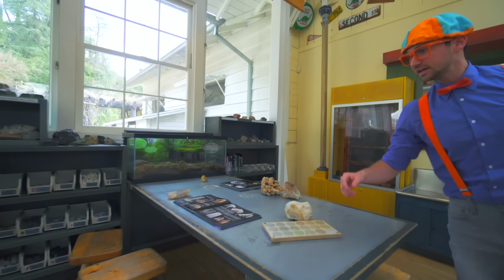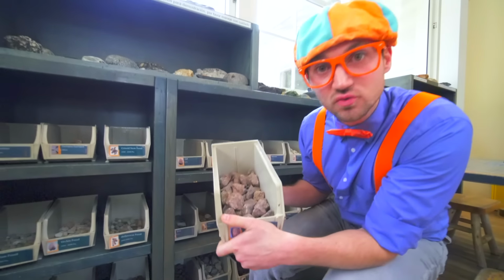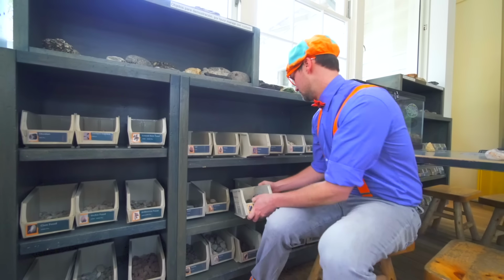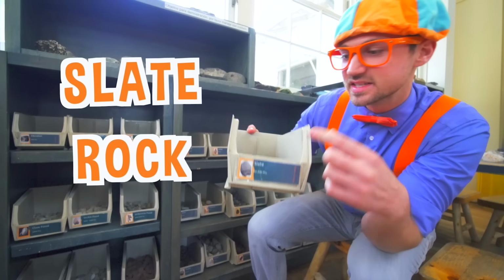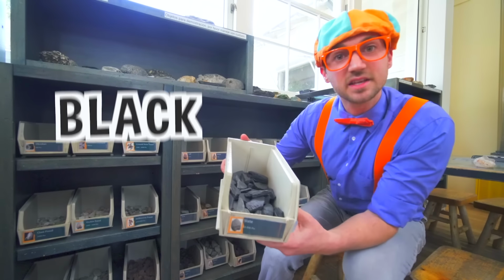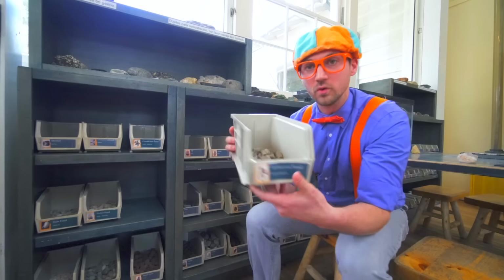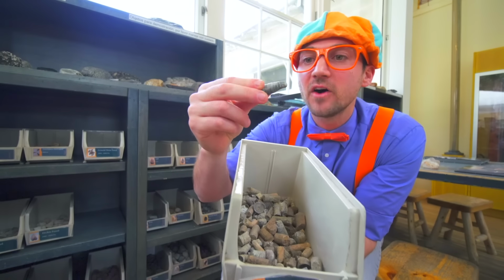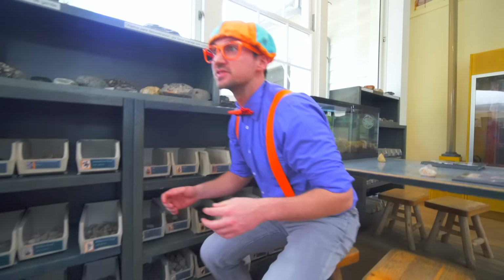Okay. Ooh, look at this. Check it out. Wow, look at all of these rocks. They're all different kinds. See? Okay, let's see. This rock is called a slate rock. Look. That's really cool. It's the color black. Let's see what else. Ooh, some fossils. Whoa, I don't know what kind of fossil that is, but that's really neat. Okay, let's see what else there is.